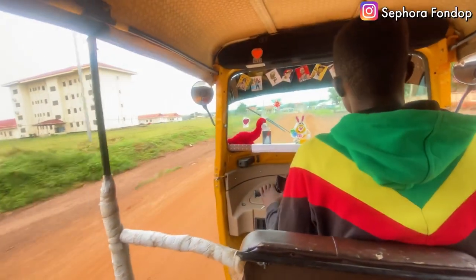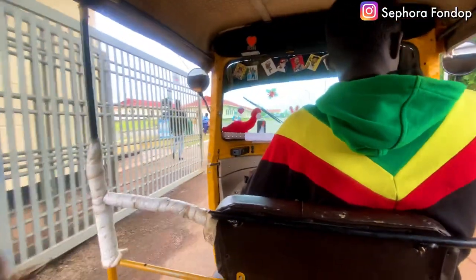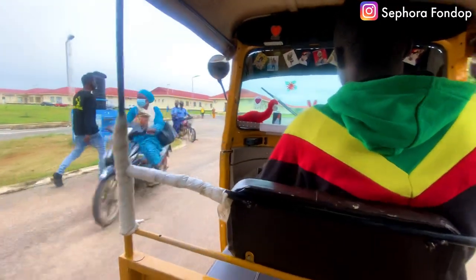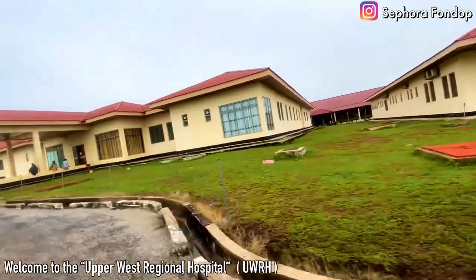That's work, going out with friends, going to the market, kind of what it looks like on normal days being in Wa in Ghana.